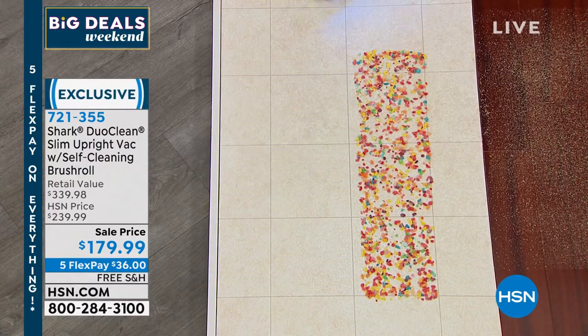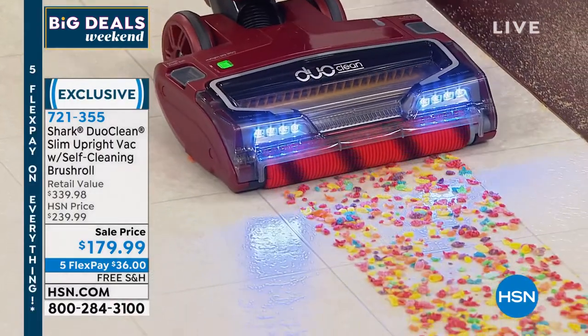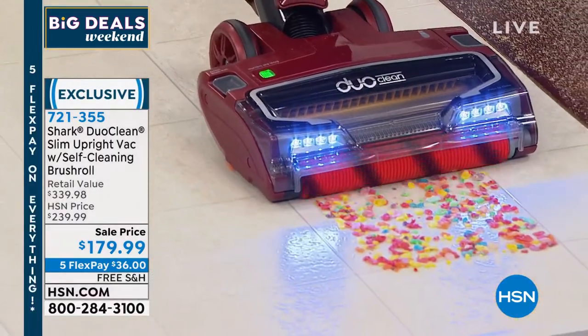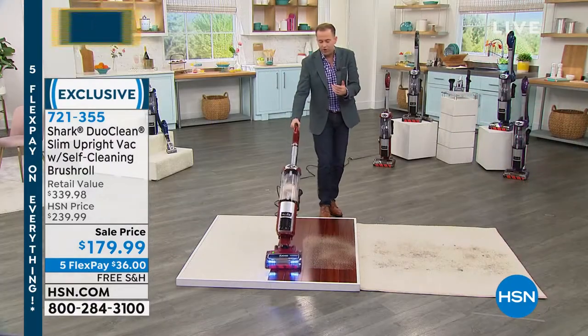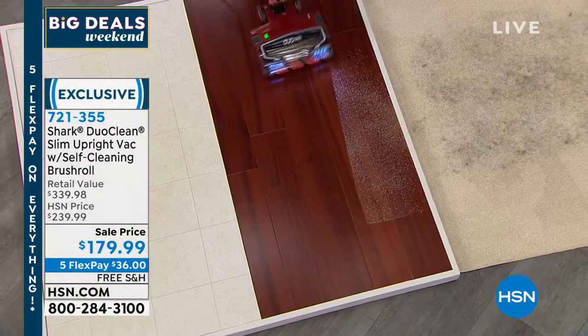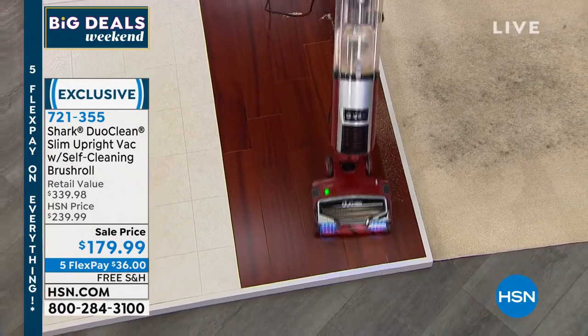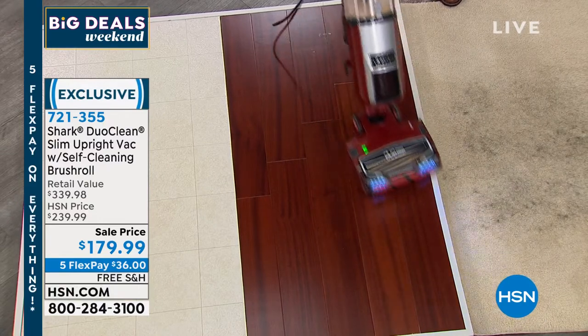So when you're in the kitchen, when you're in the hallway, when you're in the living room, when you go from those hard floor surfaces to the carpet, to the rugs, to the runners, it's just a joy to use. And obviously, we could go on all day. It's very, very satisfying, actually. You can feel the power in your hand. It's ergonomically designed as well. It's got that very special swivel technology, so it's easy to get around the furniture.